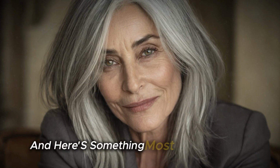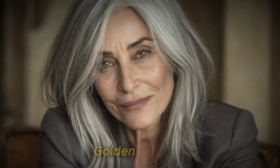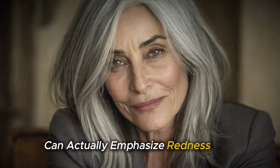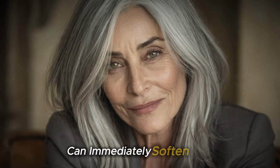And here's something most women never know. The temperature of your color matters as much as the placement. Warm, golden-toned all-over color on mature skin can actually emphasize redness and uneven tone. A cool shot technique during your blowout, or asking your colorist for a slightly ashier base, can immediately soften that.